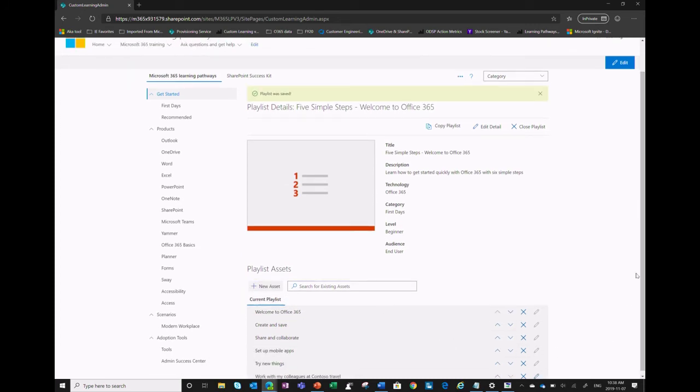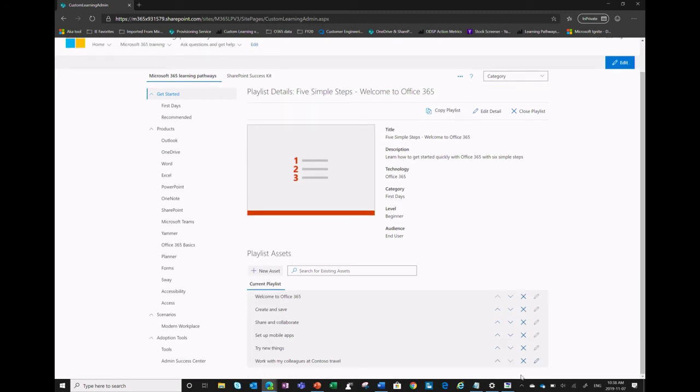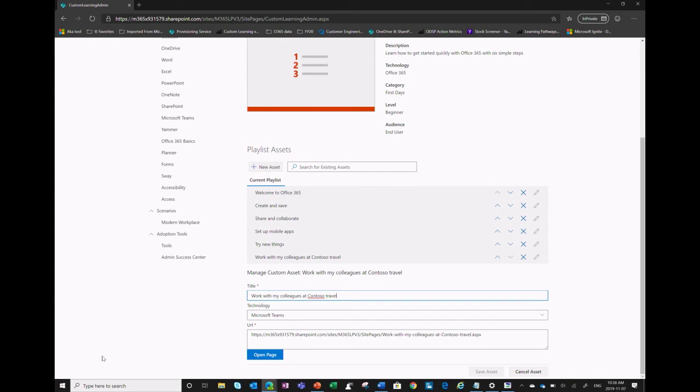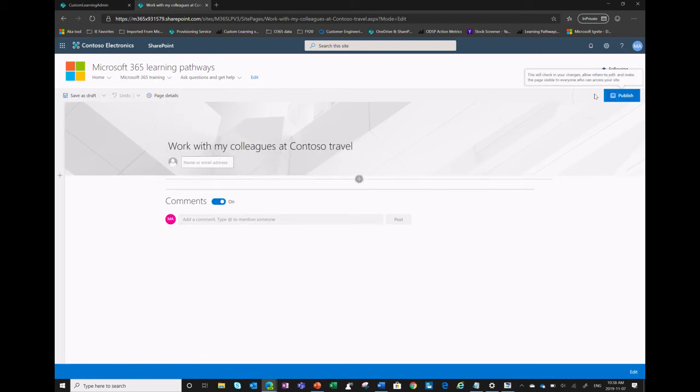Now, for those of you that have played around with SharePoint Modern communication sites, basically anything that you can do in SharePoint, which is a lot with all the different web parts, you can do with your training asset. So for example, the way I would get started here is just select Edit. Now again, this is all out of the box authoring capabilities.